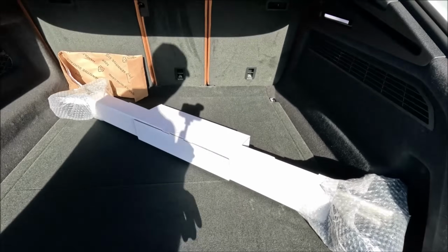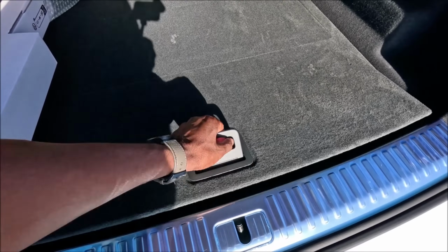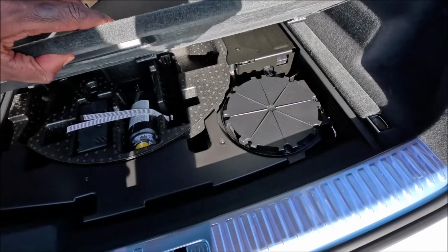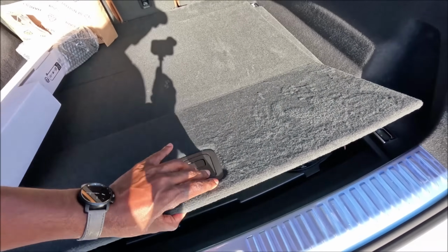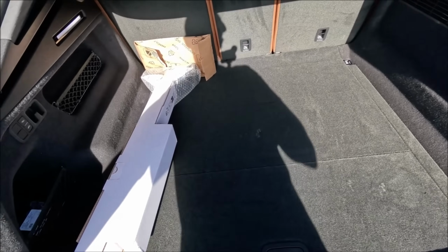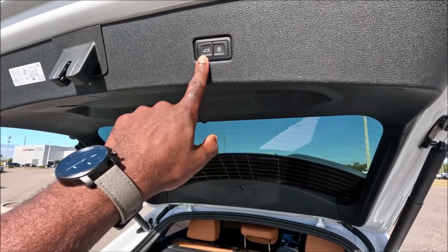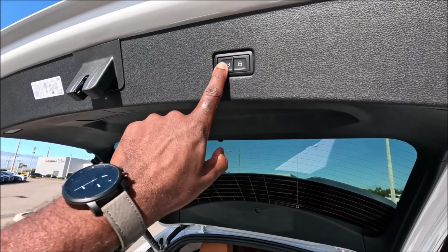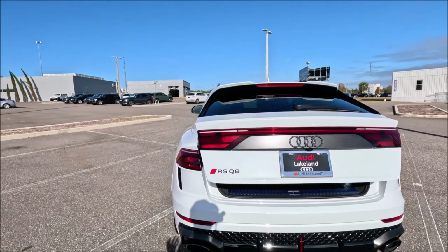And then, of course, we have a false floor. So we're gonna kind of move that out of the way. Push here, lift up, and if I can get it up, then you guys can see all the tools and everything you need underneath that false floor, to help keep it stowed away very neatly. All right, now with that said, you can press and close or close and lock when it comes to the tailgate, making it easy, making it practical, making it simple to use.